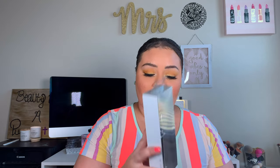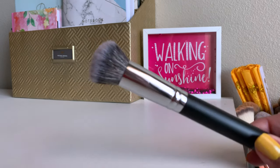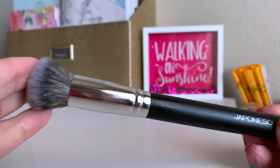And then I did also pick up this brush, which is their small domed powder brush. And I figured that this would be good for cream contour around the face. I feel like this is perfect and it's dense enough to blend out cream contour. And I feel like these are perfect sizes for that. So that is what I wanted to pick those up for.